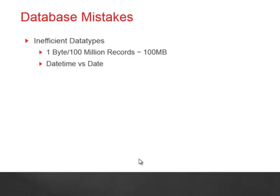Date time versus date, or I can never remember if it's small date time or date time 2. Every time I talk about it, I have to look it up. But it's the one that goes down to the minute, right? If you can get by with the one that goes down to a minute, it's like 4 bytes instead of 8, and it's accurate enough for most situations.